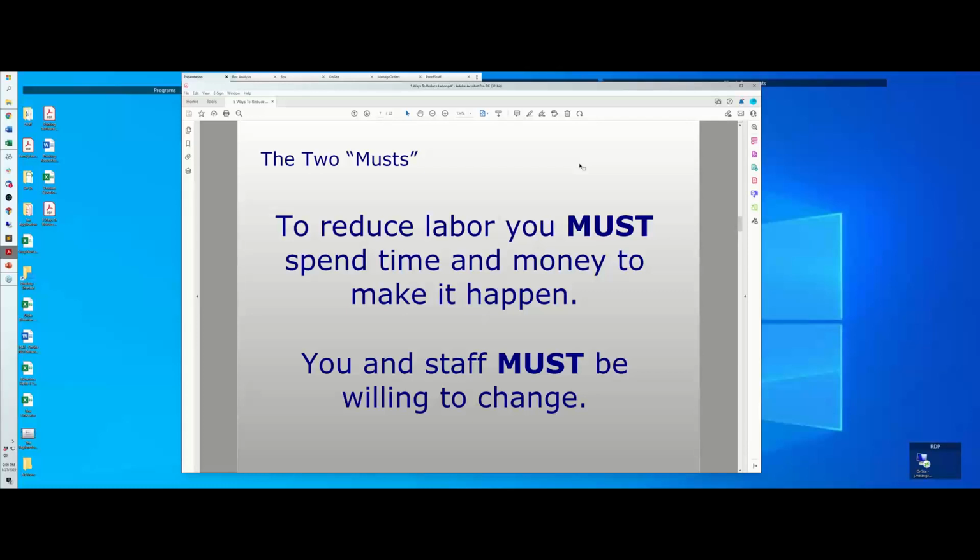Your labor costs are not going to go down because employees voluntarily agree to take less money. And your labor costs are not going to go down because your employees suddenly start working faster, which doesn't really reduce your labor costs, but it reduces your labor costs per unit produced. So none of those things are going to happen. So unless you spend time and money to make it happen, it's not going to happen.